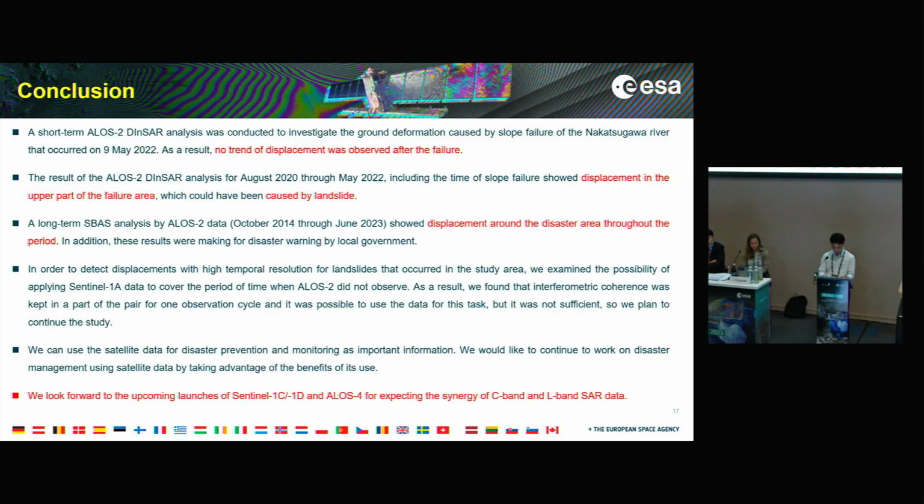So let me summarize my presentation. We performed short-term ALOS-2 DInSAR analysis just after the slope failure to detect the presence or absence of deformation caused by the slope failure. As a result, no trend of displacement was observed after the slope failure. And a long-term SBAS analysis by ALOS-2 data showed displacement around the disaster area throughout the analysis period. In addition, these results were used for disaster warning by the local government.